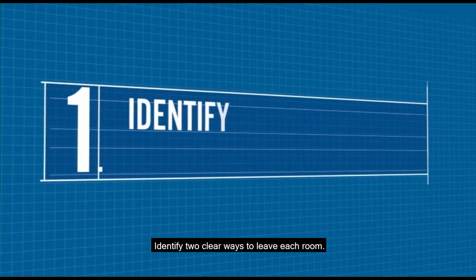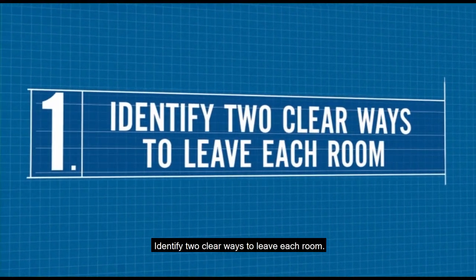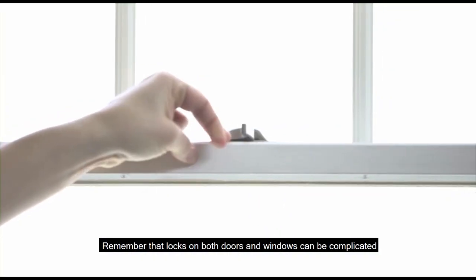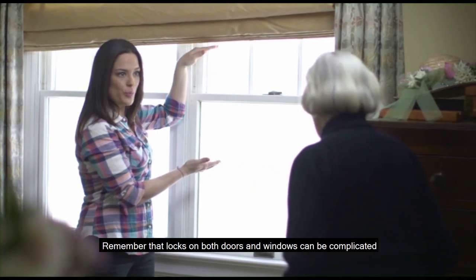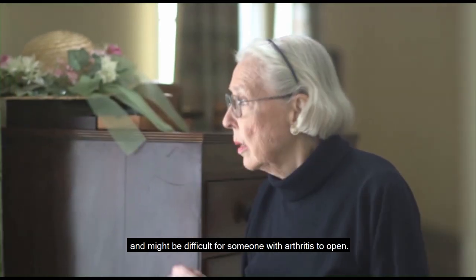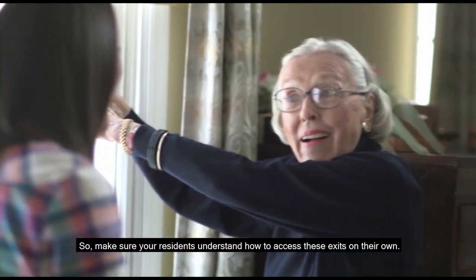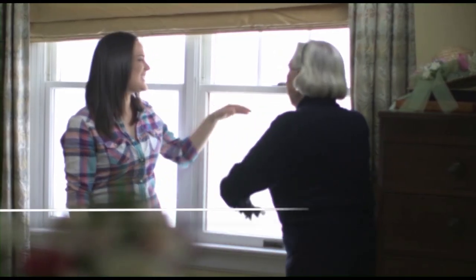1. Identify two clear ways to leave each room. Often these will be a door and a window. Remember that locks on both doors and windows can be complicated and might be difficult for someone with arthritis to open. So make sure your residents understand how to access these exits on their own.